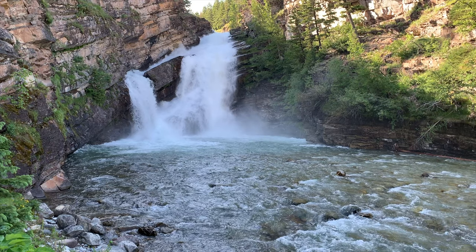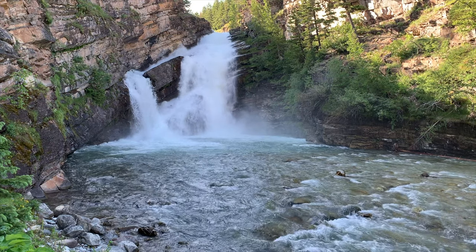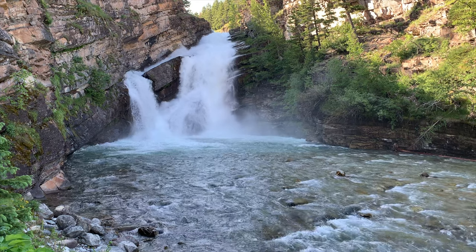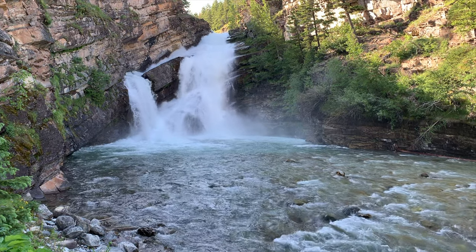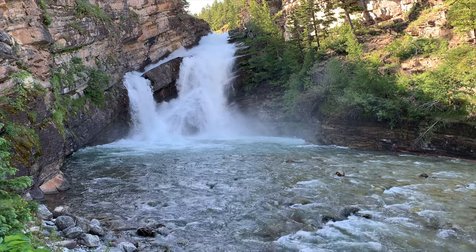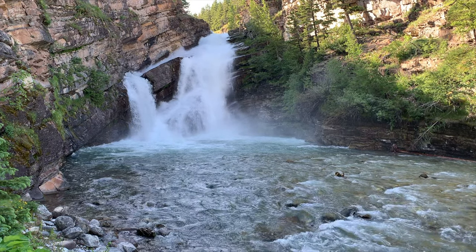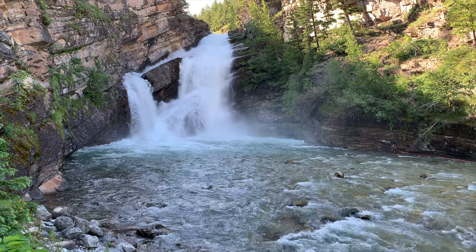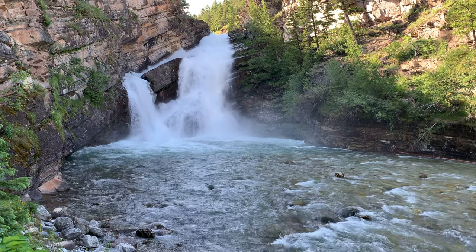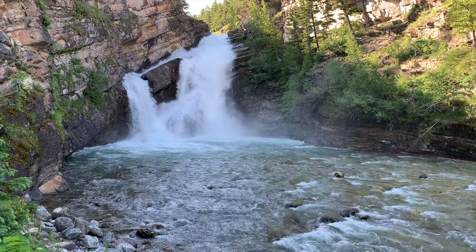The thundering Cameron Falls and its powerful sound will surely get everyone's attention. These falls are located right in the town, just approximately 500 meters from the Upper Bertha Falls trailhead. This is a must-see Waterton landmark and it's worth a visit. Very accessible natural attraction, and lots of parking spots.